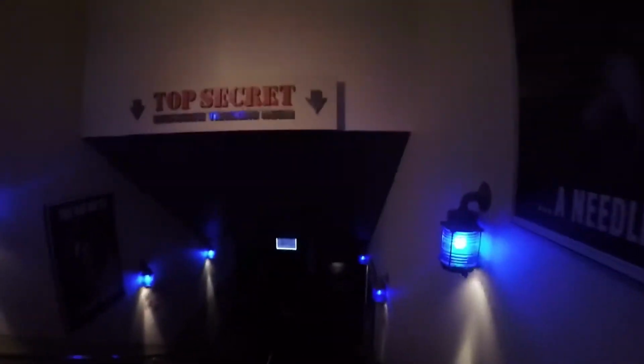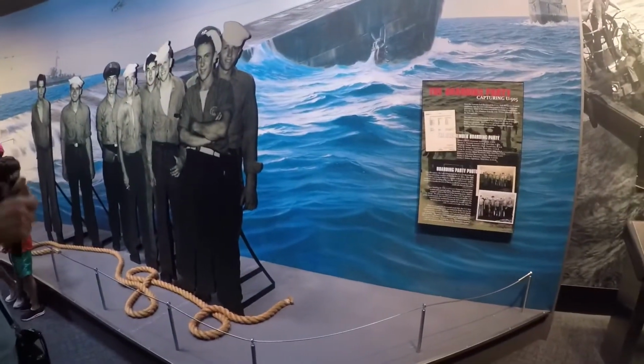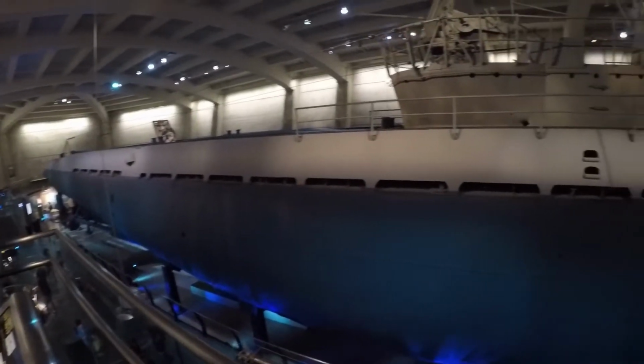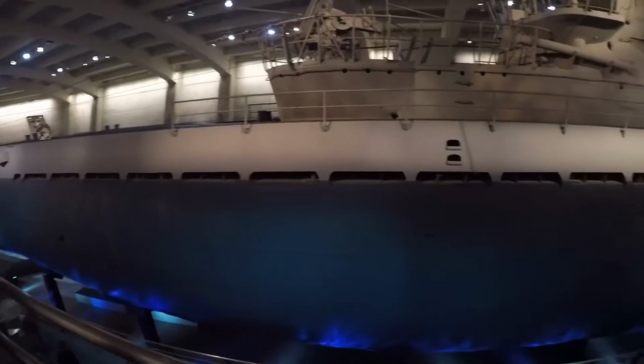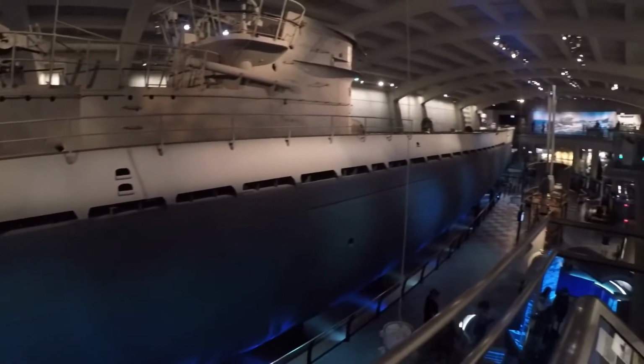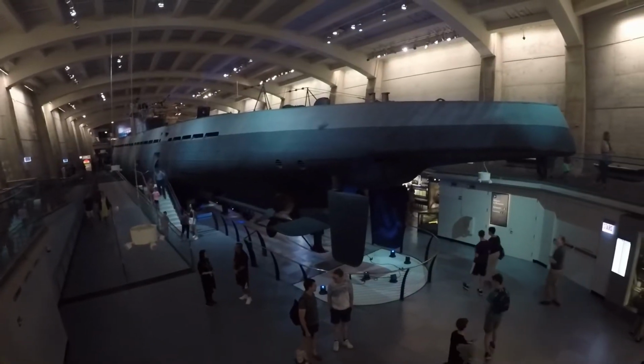This is the German U-505 exhibit. It is one of five submarines captured in World War II. After the war, the Navy had no further use for it and decided to use her as target practice. In September 1954, the U-505 was donated to the city of Chicago by the U.S. government and was dedicated as a permanent exhibit and war memorial to all the sailors who lost their lives in the First and Second Battle of the Atlantic.